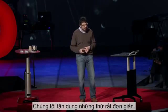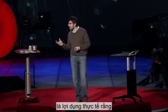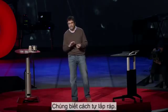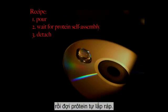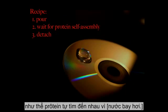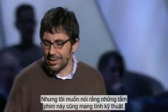And we take advantage of something that is very simple. The recipe to make those films is to take advantage of the fact that proteins are extremely smart at what they do. They find their way to self-assemble. So the recipe is simple. You take the silk solution, you pour it, and you wait for the protein to self-assemble. And then you detach the protein, and you get this film as the proteins find each other, as the water evaporates.